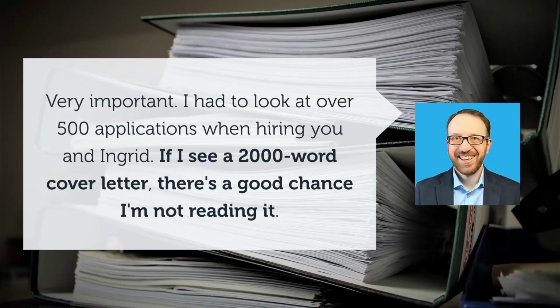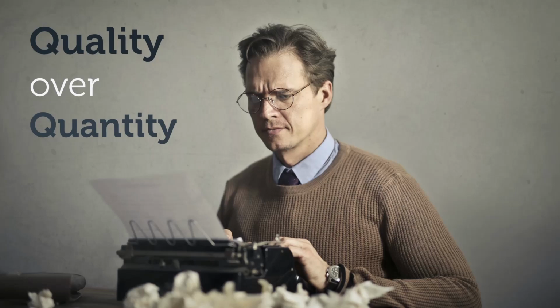For example, Kevin had this to say about hiring for this position. Very important. I had to look at over 500 applications when hiring you and Ingrid. If I see a 2,000-word cover letter, there's a good chance I'm not reading it. Think of the expression, "it's quality over quantity." You only want the best and most useful information included. You don't need every single little detail about every single job you have ever done in your entire life.